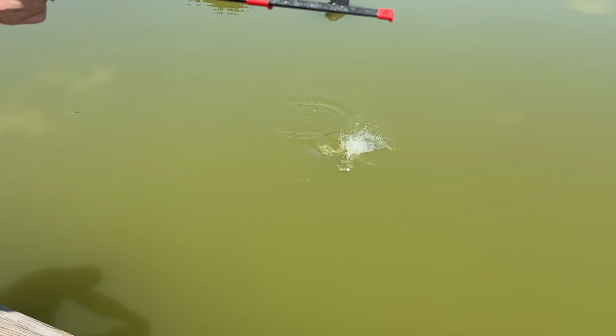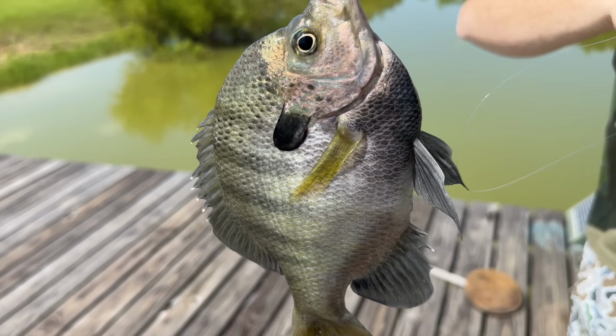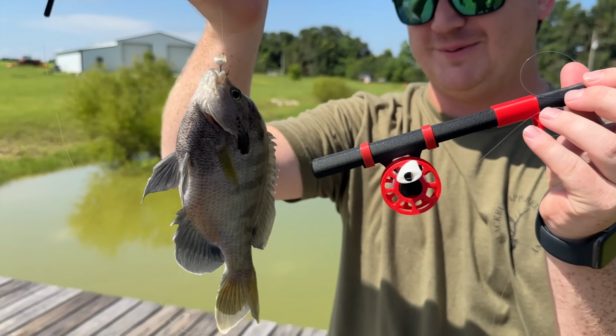Got him. Oh, this one looks cool too. It's a big one. On the 3D printed pole, son.